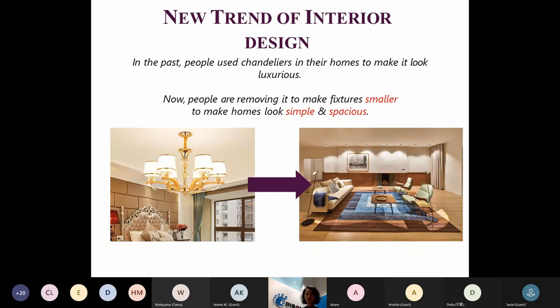Based on the current design of the track light, you can see the difference based on the current direction compared with traditional. There was a main light in a room, but right now people don't prefer a main light in a room. We prefer to have different indirect lighting to decorate our home.